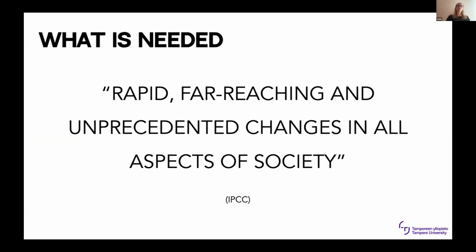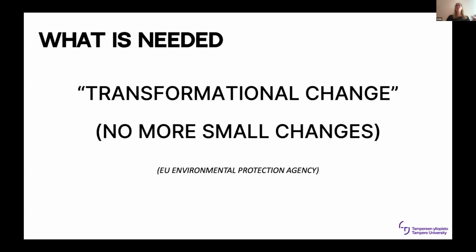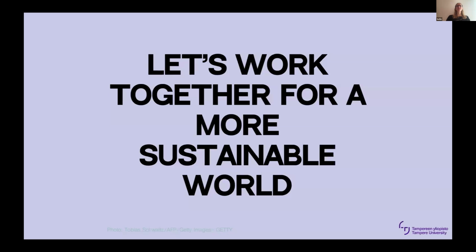And we cannot do this alone, because what is needed are these rapid and far-reaching and unprecedented changes in all aspects of society. We can no longer make small changes, but we need transformational change. And that's why we need to work together for this more resilient and sustainable world.